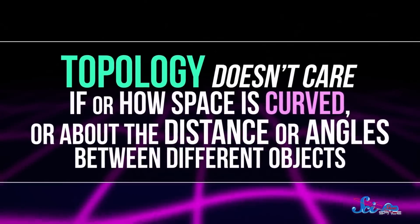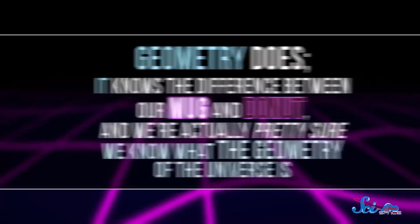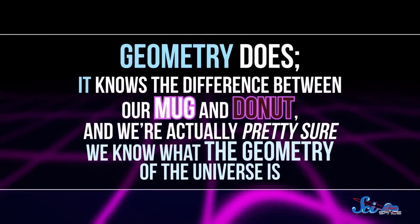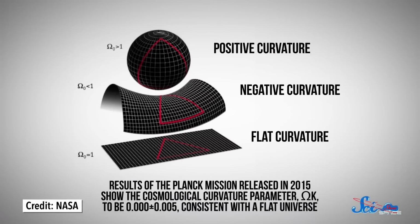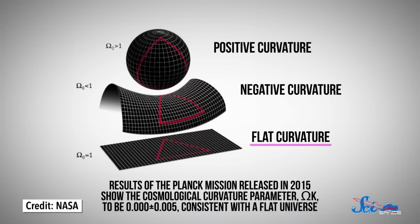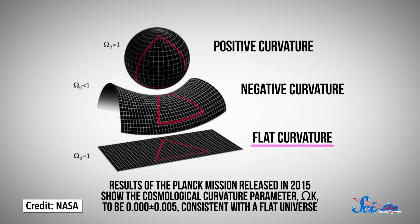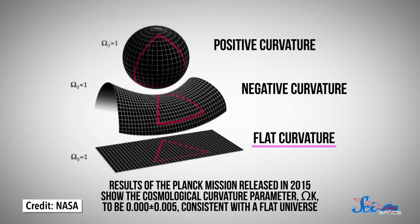Topology is different from geometry. It doesn't care if or how space is curved, or about the distance or angles between different objects. Geometry does. It knows the difference between our mug and donut, and we're actually pretty sure we know what the geometry of the universe is. Measurements have shown it's almost definitely flat, as opposed to positively or negatively curved, which again gets a little brain-breaky because flat is not normally an adjective we use to describe things in 3D.